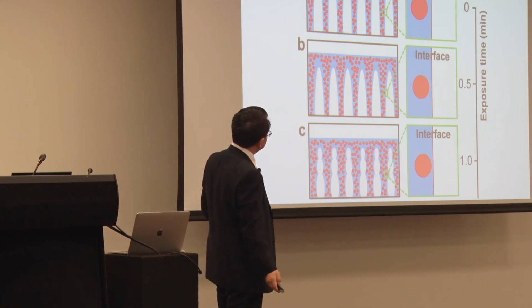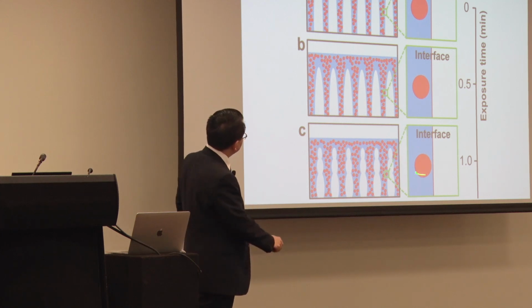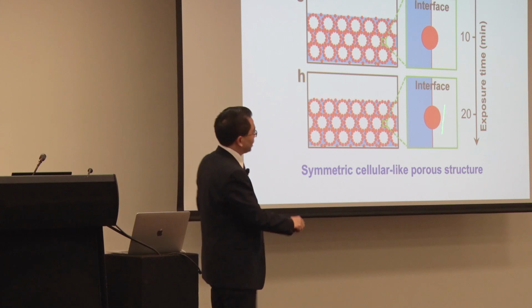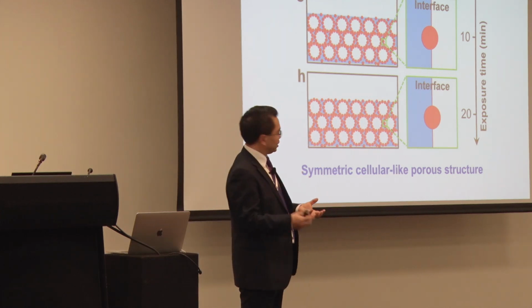However, when we increase the exposure time, you can see the particle will move to the interface and the structure will change. And finally, they move to the interface and are captured at the interface and form a cellular-like structure.